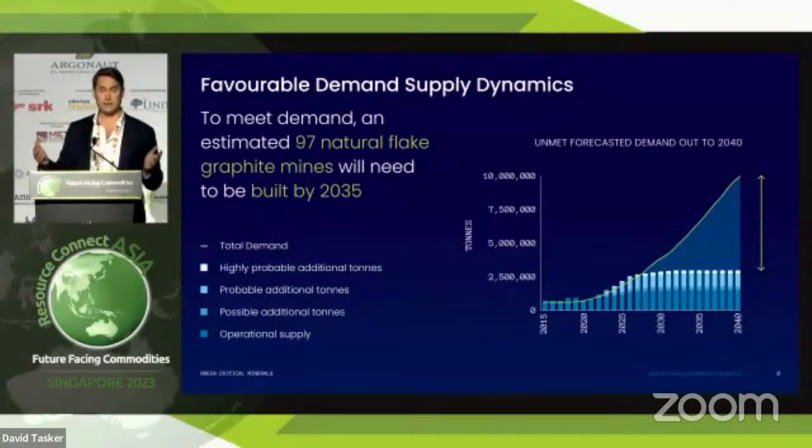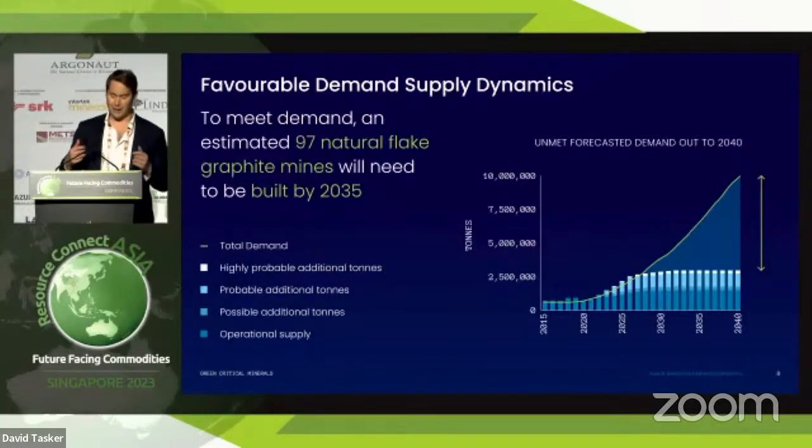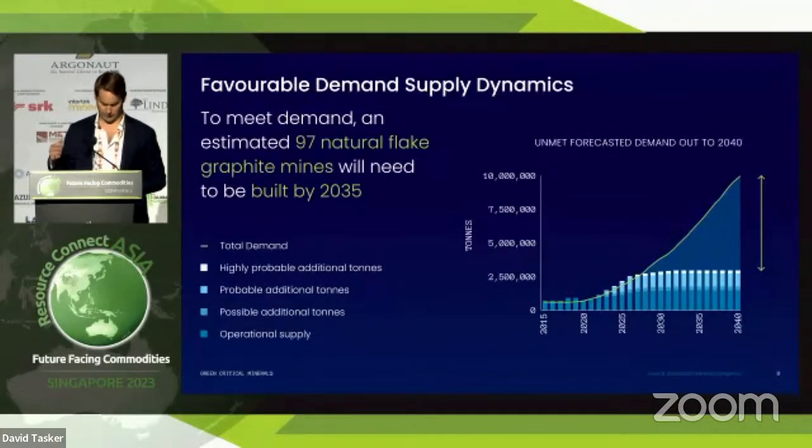Supply and demand. And to meet this demand, we're going to need several graphite mines to come online. In fact, based on the average graphite mine of 55,000 tons per annum, Benchmark is forecasting we're going to need 97 natural flake graphite mines built by 2035. So graphite requires the largest production increase of any of the battery minerals. As EV adoption grows, so will the demand for graphite.